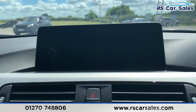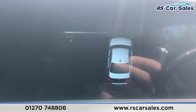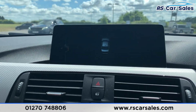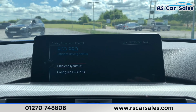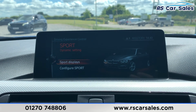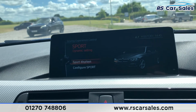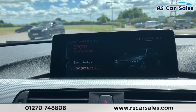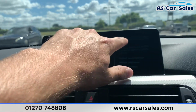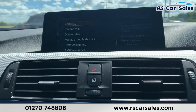Now if we pop the car into reverse, you can see the front and rear parking sensors just there. Now we do have different drive modes, so I'll show you the drive modes, where we do have Eco Pro, Comfort, Sport, and also Sport Plus. Now if I go back home, you can see just in the top corner there is that warning triangle, which is just the fuel light, so there's nothing to worry about.